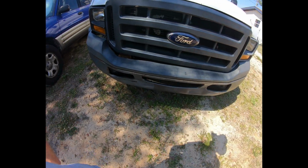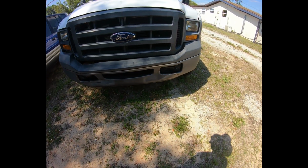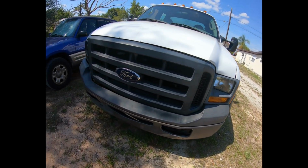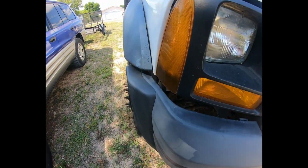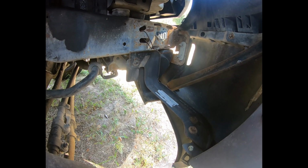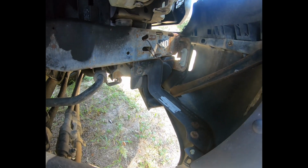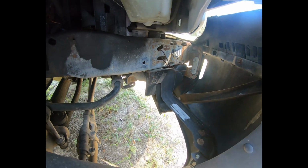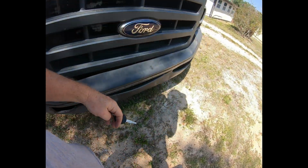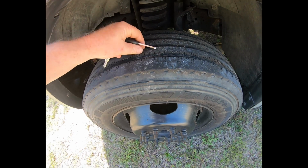On the front of the truck, you can see a bit of a ding there on the bumper. Otherwise you can't see anything specific, but there was damage on this side. There was damage to where the bumper and this plastic portion attaches to the frame, some connecting part there. The other tire, it's not new, but it's got good tread.